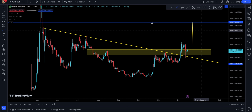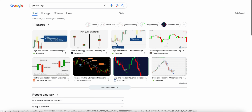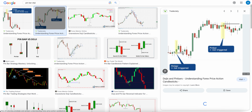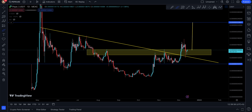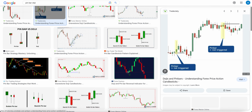Let's talk about pin bars, and I'm going to write in pin bar doji right there, and look at the images. I want to show you what happens whenever you make a pin bar. One of the images that I think is going to be useful is this one. Let's open it up, and you can see that this is a few pin bars that were developed. This was another few pin bars that were developed, and you can see that ever since you do that, the next scenario is that you push upside even more.